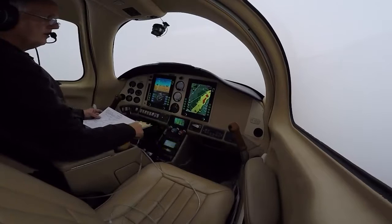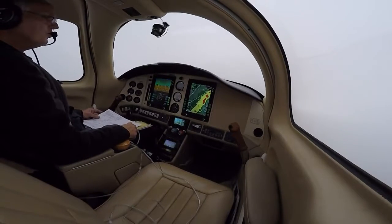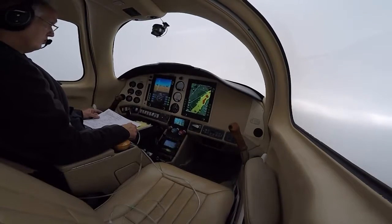1888 heavy, turn right heading 260 and contact approach 118.8. 260 heading and 118.8 for approach, Rouge 1888.